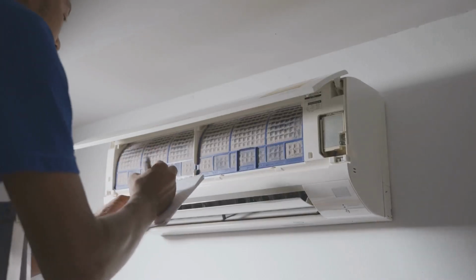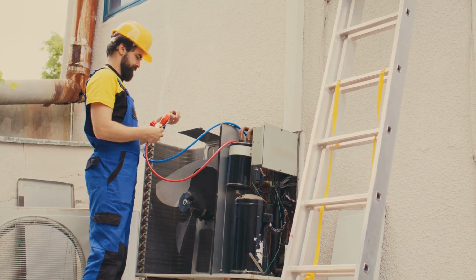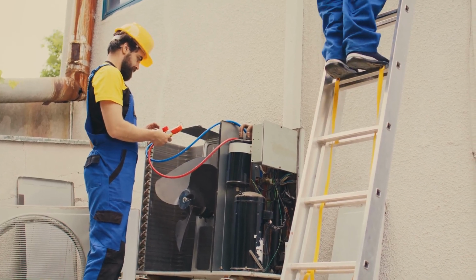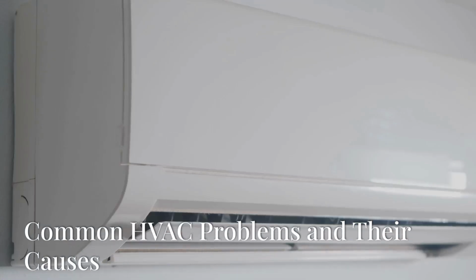Understanding some basic troubleshooting can help you keep your system running smoothly. This guide will provide simple tips to resolve common HVAC issues. Remember, safety comes first. Always turn off the power to your unit before any inspection or cleaning.